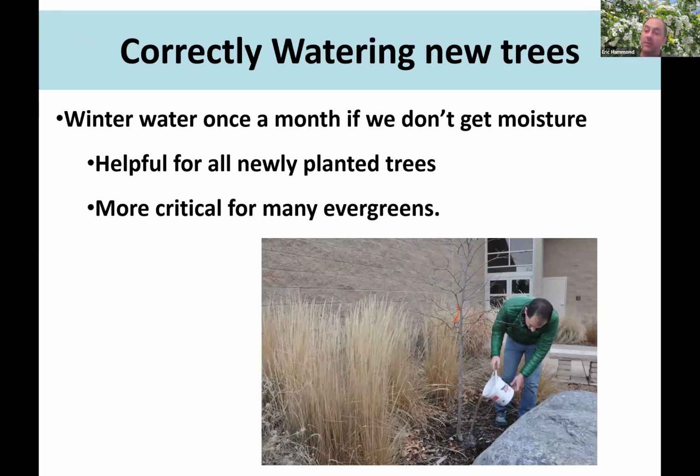Winter watering is the final thing I'll end on here. It's also really important for newly planted trees, and for evergreens pretty much for their whole lives. But for newly planted trees, winter watering is super important. I just do it like this: get a little 5 gallon bucket of water and water it about once a month. It keeps the root system from drying out, which will make the tree establish more quickly.